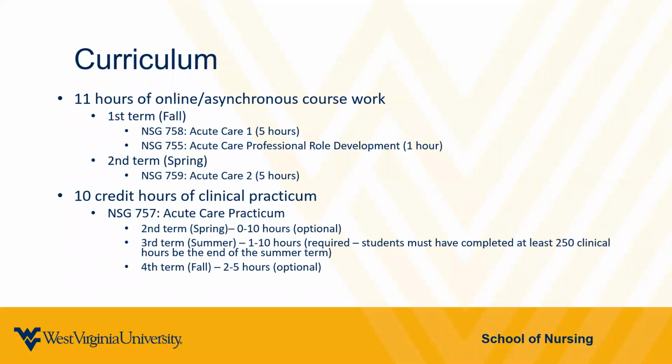Just a little bit about the Acute Care 1 and 2. These are really nuts and bolts classes. And when I say that, there's no fluff. It's all about presentation, workup, differential diagnosis, and then management. So it really gets down into the basics of acute care for the nurse practitioner. It's set up in modules. There's 4 modules and 4 exams for each class, and then you will have some discussion posts as well. The Acute Care Professional Role Development course, again, is just a 1-hour course, and this goes over some things specific to acute care and helps you transition into that acute care role from a primary care role.